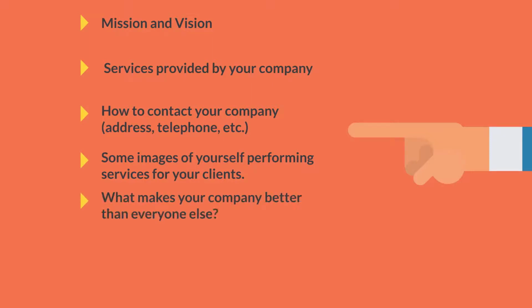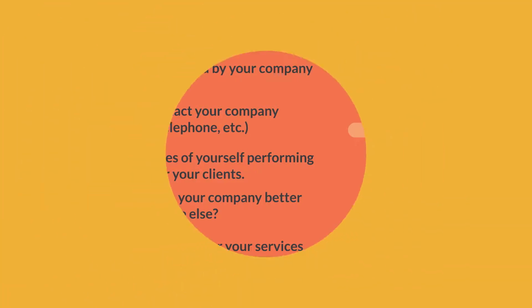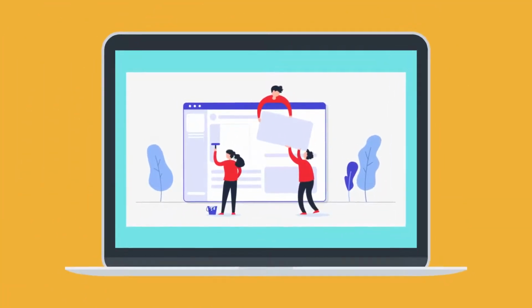Some images of yourself performing services for your clients. What makes your company better than everyone else? What you charge for your services. Testimonials of clients that you have provided services for in the past. These are just a few of the things you will want to have on your website.